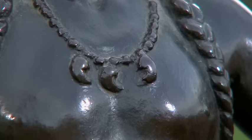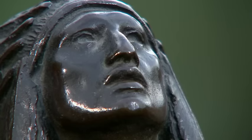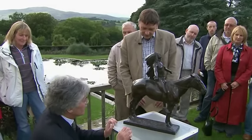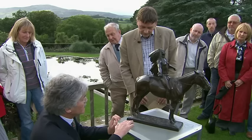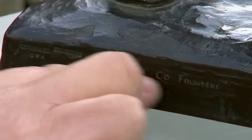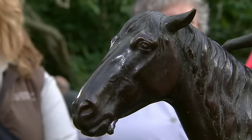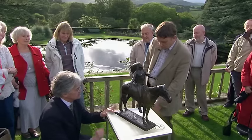It's a very interesting cast. The problem is there are an awful lot of copies of these around, so we have to try and establish whether this is a real one or not. Let's try and put you out of your misery. What I like about it, I go down here, it's got the foundry mark, which is a good sign. Gorham Founders, that's stamped in. Then we've got Gorham Co-Founders, written in by the sculptor himself, in the wax model. And it certainly looks very, very nice. Colour, condition. But have you ever noticed this little chap down here?